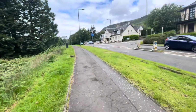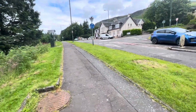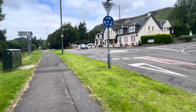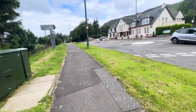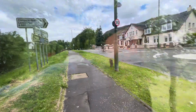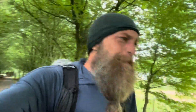Drymen and Balfron sort of bump together here. And this is the Kirk House. Sort of a cool place. I was recommended to stop here, and so I think I will check it out. Fantastic stop. Had a pint of cider and some lentil soup. Great for lunch. Charged up my phone a little bit, and cut out of there.